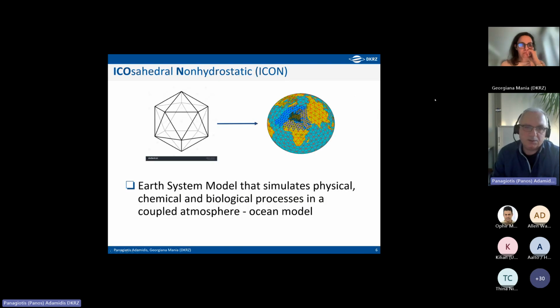And where does the name ICON come from? On the left side, you see an icosahedron, which is this geometric three-dimensional body consisting of 20 triangles. If you do a projection of this on the globe, then you will have at first 20 great triangles, which by successively refining and bisecting them, you can have several grids in several different resolutions. Like you see on the right-hand side, we have the coarse grid, the red one, then a refinement over North Africa and Europe, which is the blue one, and then much finer, the black one, with even more triangles over Europe.